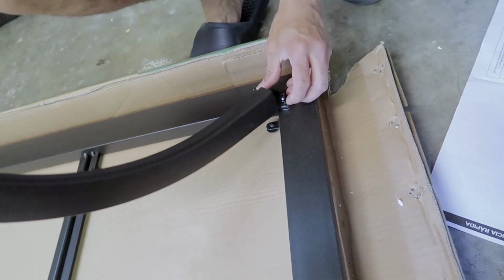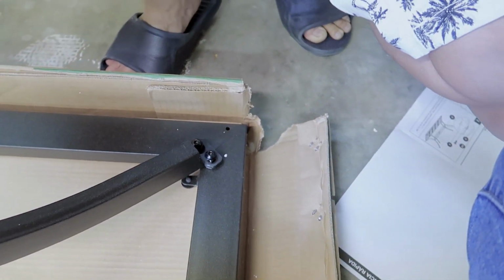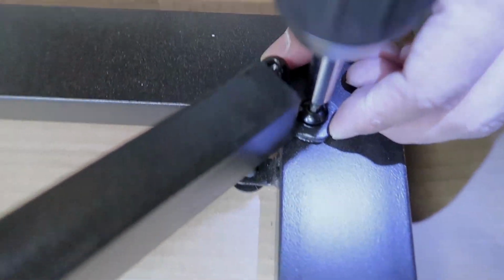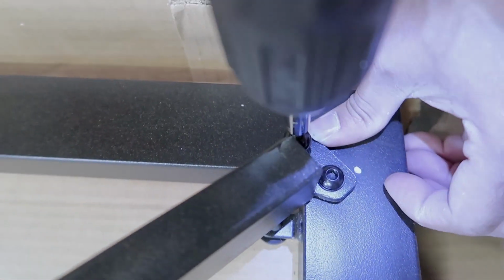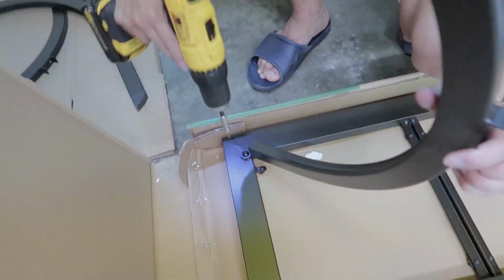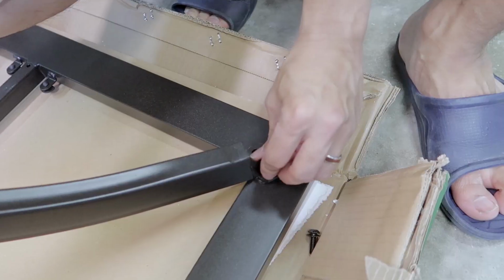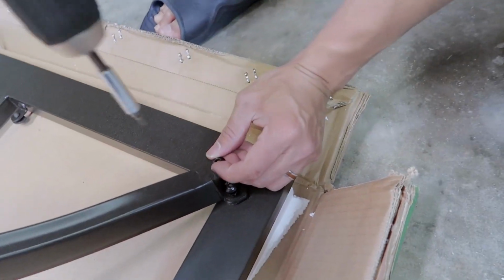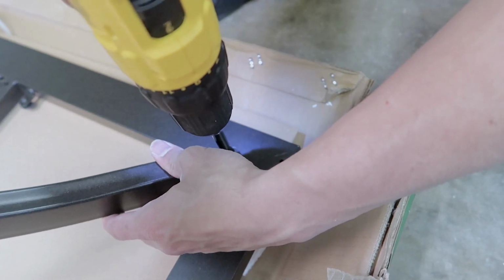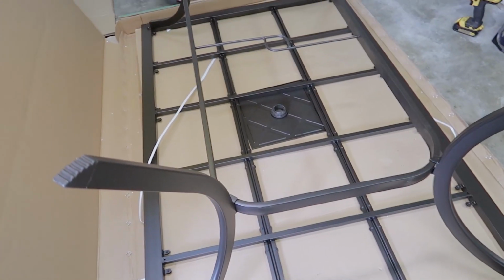Let's see if I can use a drill. Bam! Okay. Adjust the speed. Let me hold it tight. Hurry up. Yay, 1, 2, 3. One more to go. It's done. All we need to do is flip this over and put the tiles on top.